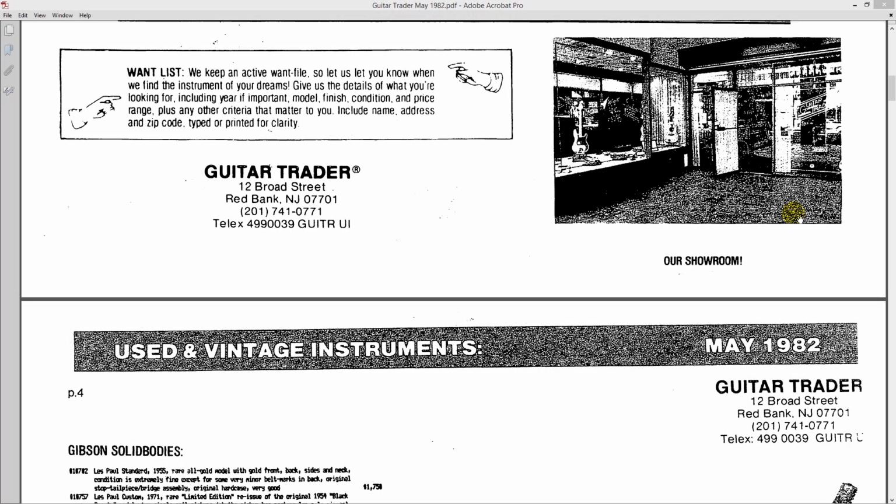Yo, what's up, dudes? If you've been on my Facebook page, you know I have this old Guitar Trader PDF. I think I've posted a clip from it there at one point, but I thought I would do a quick video on it to show you what the prices were for used and vintage instruments back in May of 1982. Guitar Trader was a company out of Red Bank, New Jersey, and they were pretty interesting.